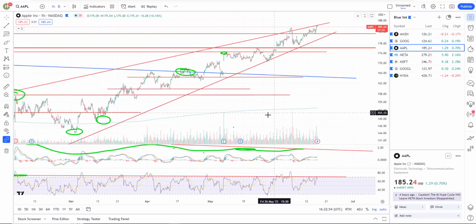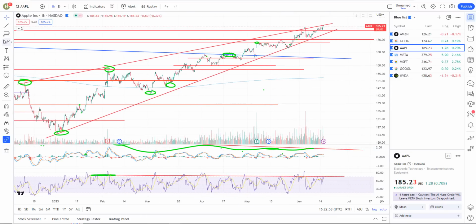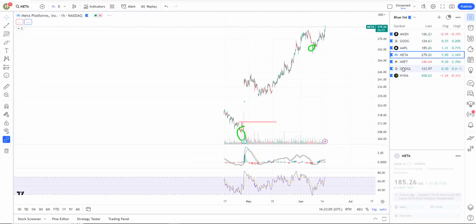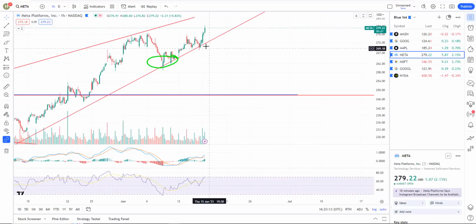You have negative divergence on it, but there's no sell signal. You're still within this wedge here, so still holding that. And then Meta, same kind of look. You've got on this hourly chart a bearish rising wedge here. You do have the negative divergence, but as I zoom in, you can see they're just holding that support. They're buying. So it's holding that support, and it has not broken. So you have no sell signal there either, even though you have the divergence.